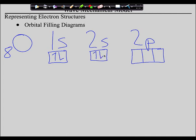Paired up with it. Now, guys, there's another rule with electrons that says within a sublevel, they spread out as much as they can. So electron 5 goes there. Where is electron 6 going to go? Unpaired. Now that we have more than one orbital in the P, they will unpair as much as they can. So that's electron 6. There's electron 7. Now, where does electron 8 have to go? Paired up, but spinning down. And that is the orbital filling diagram for oxygen.